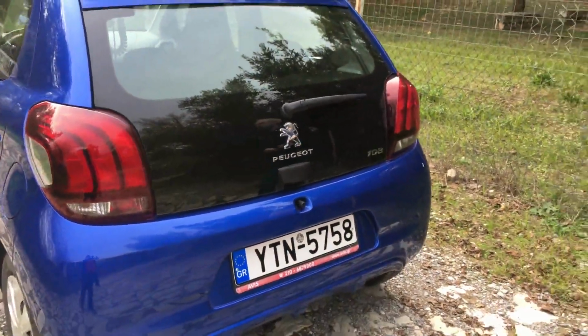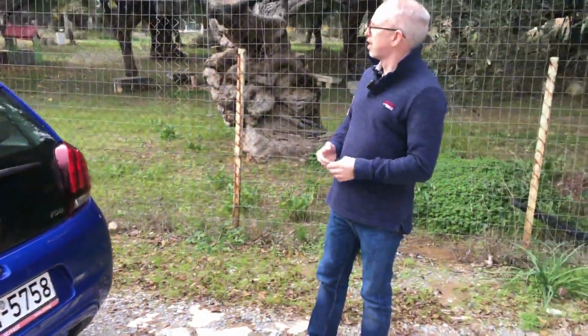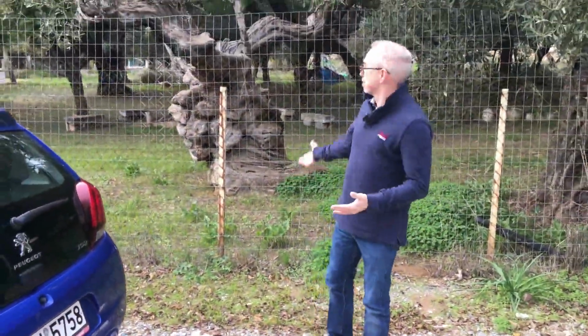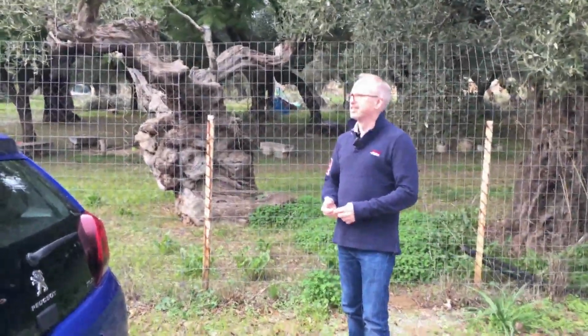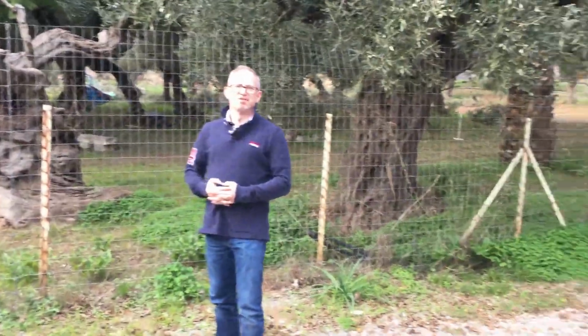I wonder what the ancient Spartans would make of this car, because we've actually brought this car to ancient Sparta in Greece, beside the ancient olive tree. I wonder how many ancient Spartans would fit in this. Could they use this to charge with 300 soldiers?